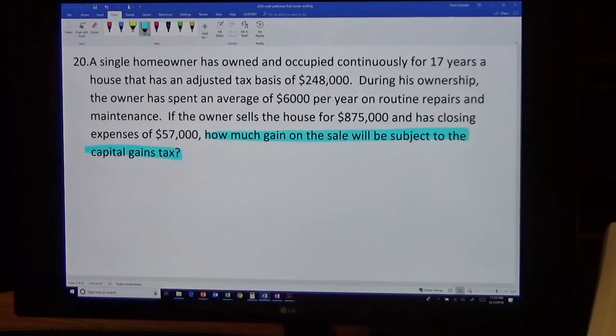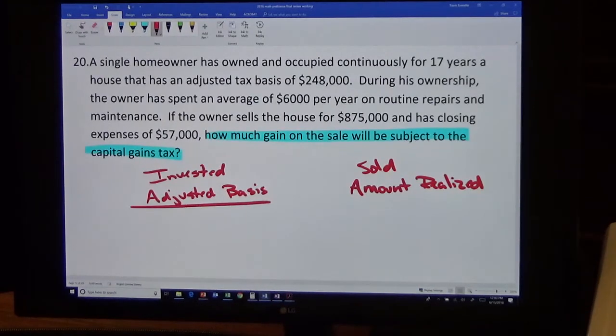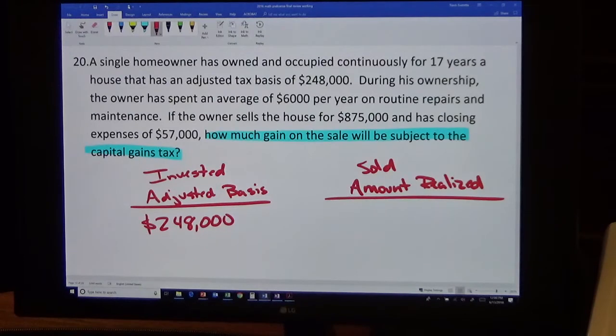Well, the first thing we need to do is figure out how much gain there is on the sale. When we talk about capital gains, remember we have two columns to deal with. We have the invested column, which we call the adjusted basis, and we have the sold column, which we call the amount realized. It says it has an adjusted tax basis of $248,000, so just fill that in. The $6,000 per year on routine repairs and maintenance, we don't care about any of that because those are not capital improvements.